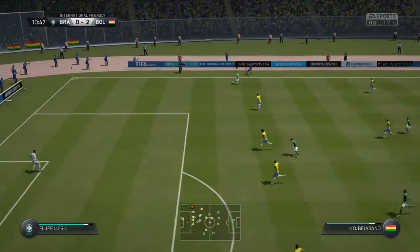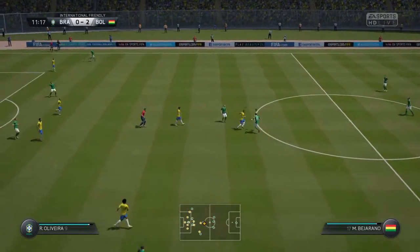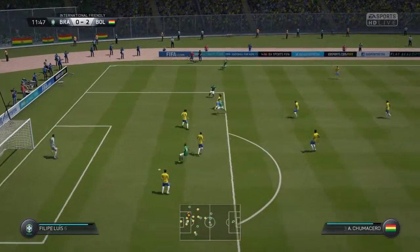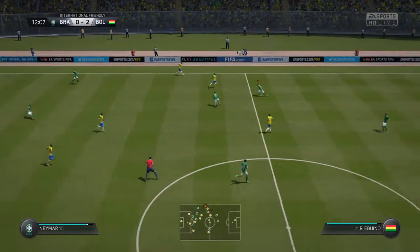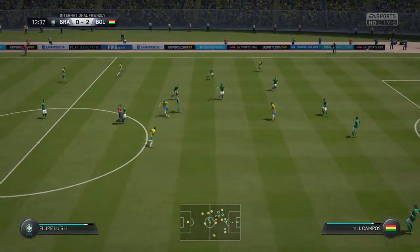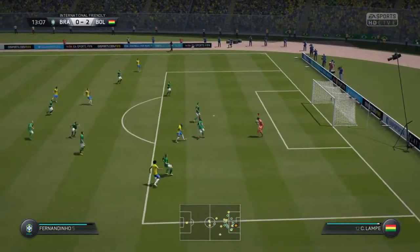Ball played down the wing. Got it out of harm's way. Really taking care of the ball. This is Neymar. Oliveira. Keeper gets to it eventually.